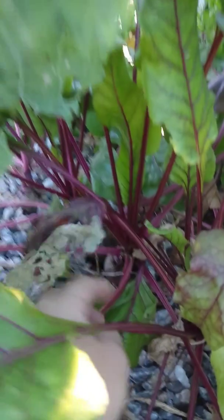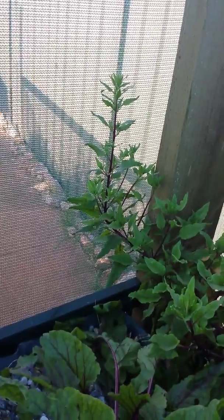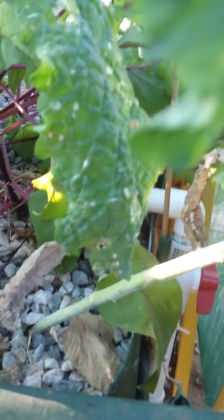And here we have beetroots, which are probably ready to harvest. They're rather large. There's one at the back there which will probably go to seed soon. I'm hoping it will self-seed and we will get more free plants.